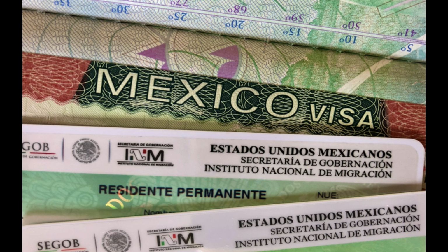Let's keep going. So first, let's talk about the two options you have to prove financial solvency. You can either show that you have enough money in investments or bank accounts, or you can show that you have a steady monthly income from employment or a pension.